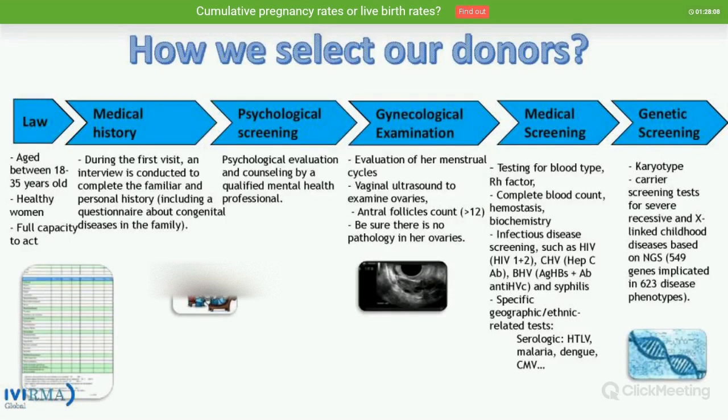What about the donor? These are all the steps that each donor needs to pass to finally be accepted as a donor. It's important to tell you that about 40% of all women who decide to be a donor finally become donors, because all the exams they need to pass are not easy. First of all, the age. They will be between 18 and 35 years old, without any illness, with the capacity to decide that they would like to be a donor. Okay?